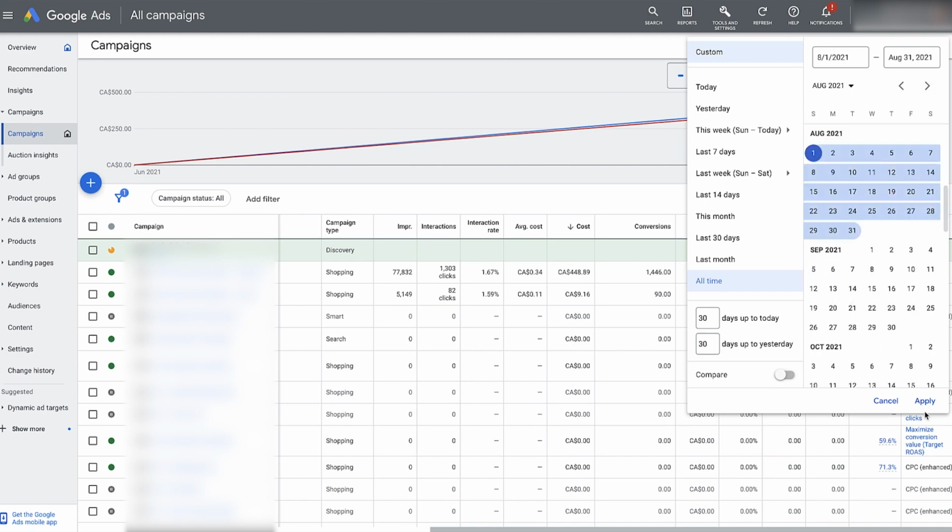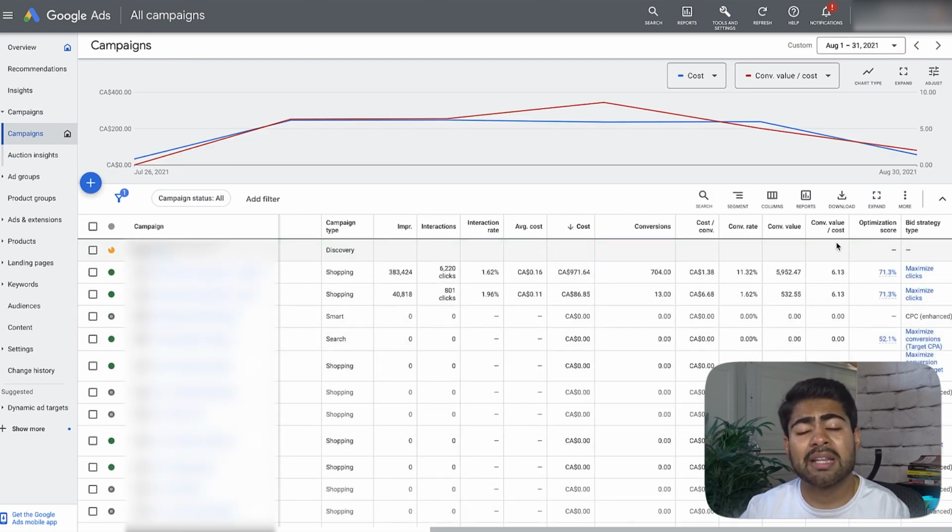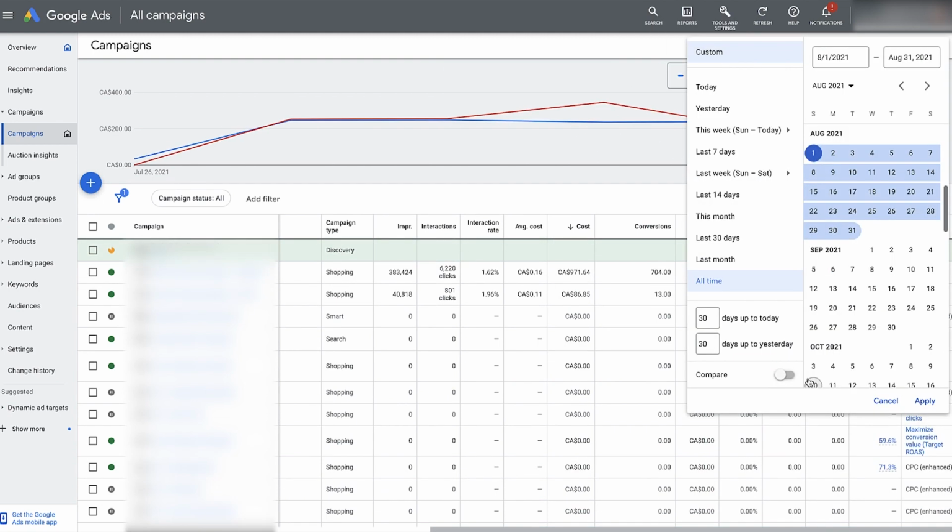If we go on over to August 1st to August 31, we can see exactly what was going on right over here. And this is mainly because, again, a lot of tests were being done. Of course, in August, as the campaigns began to optimize a bit further, as it started to get more and more data, it did start to get a little bit of a higher ROAS. But at that point, it was still not a 6.13x ROAS.